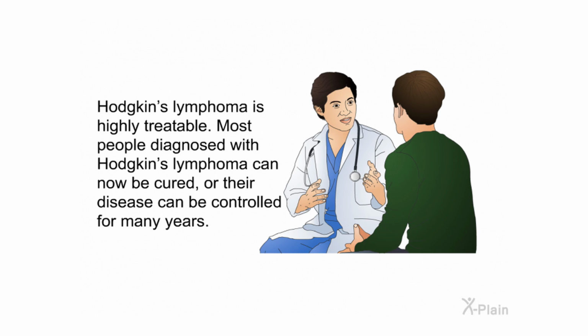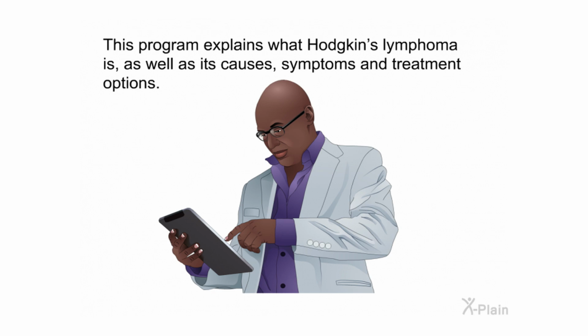Hodgkin's lymphoma is highly treatable. Most people diagnosed with Hodgkin's lymphoma can now be cured, or their disease can be controlled for many years. This program explains what Hodgkin's lymphoma is, as well as its causes, symptoms, and treatment options.